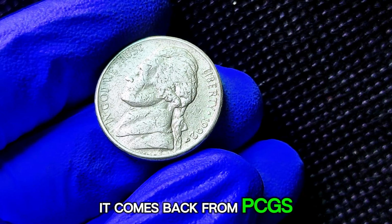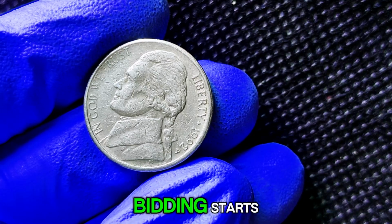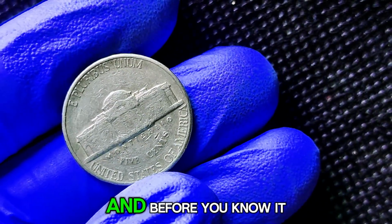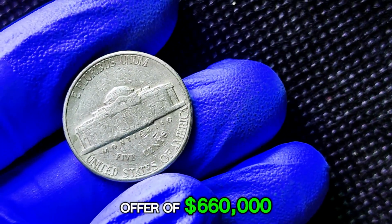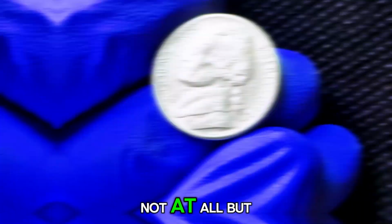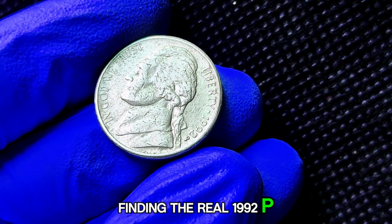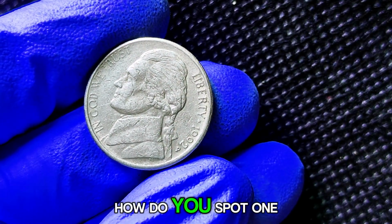It comes back from PCGS as mint state 68 full steps. Bidding starts. Collectors go wild. And before you know it, you're staring at a certified offer of $660,000. Unbelievable? Maybe. Impossible? Not at all. But here's the catch: finding the real 1992 P gem requires knowledge, timing, and a bit of luck. So how do you spot one?